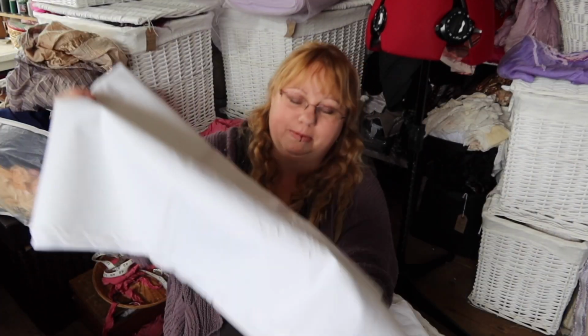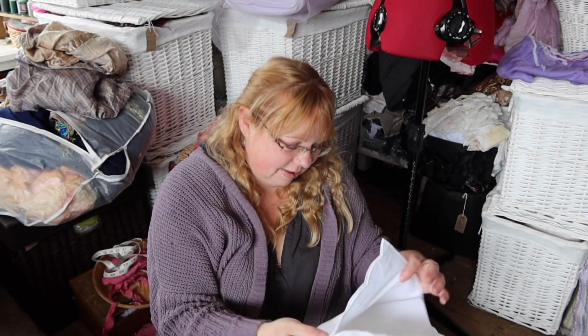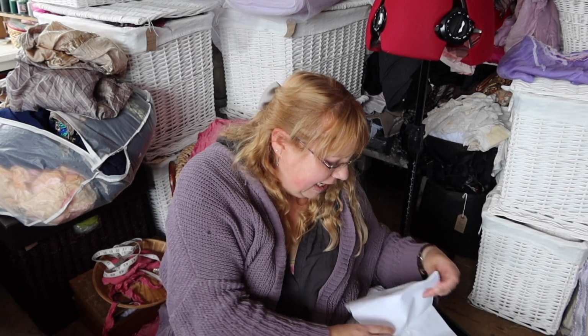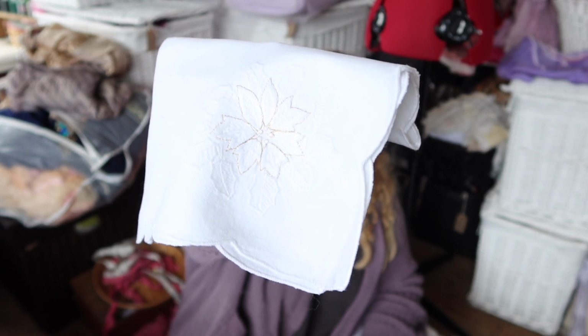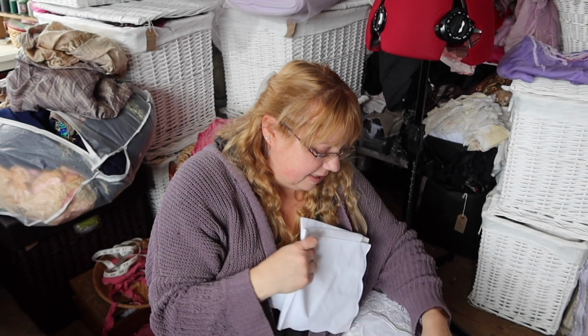Don't know if that's coming up on camera. Oh, there's nothing like a crisp white tablecloth, is there? And we have a Christmas, is this a, oh, these are serviettes as well. Oh, these are quite badly stained. They've got a lovely little sort of Christmas bit of embroidery in the corners, but I think these are all quite badly stained. Yes, they are.